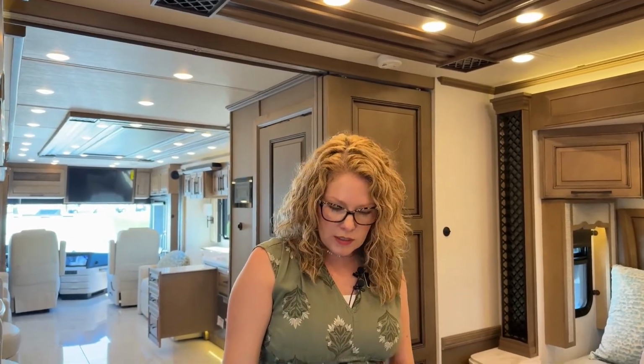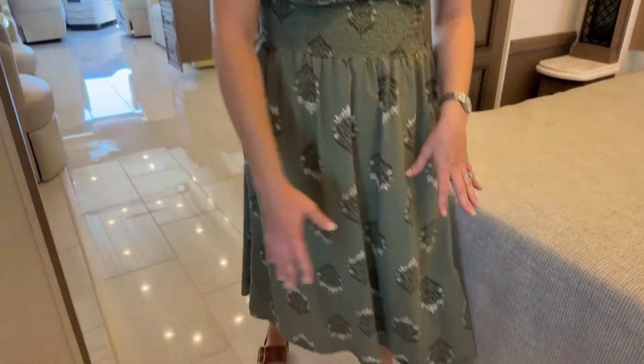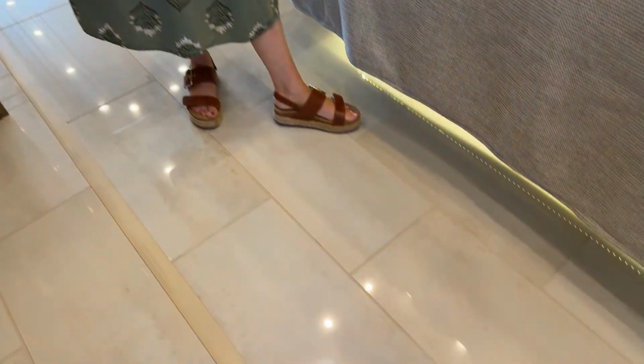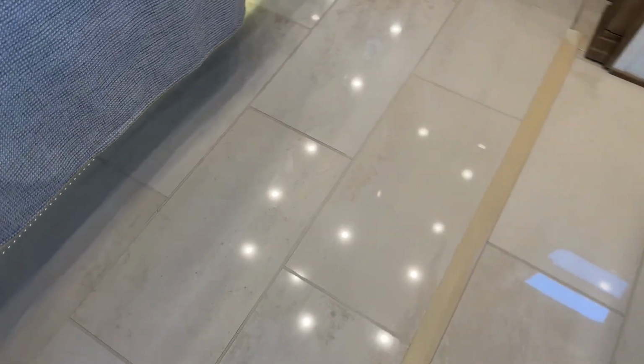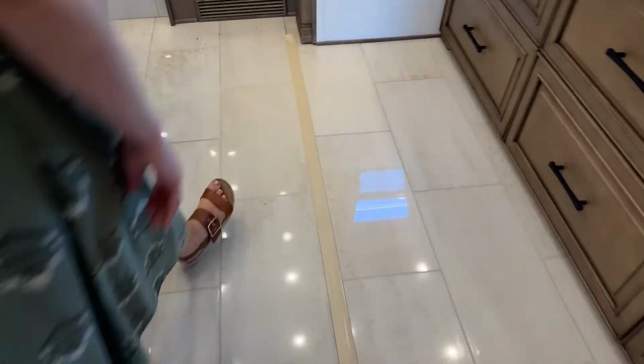We also have porcelain tile floors and no carpet in this coach whatsoever. So even on the slide out, they've been able to find a way to get a porcelain tile floor on that slide out.